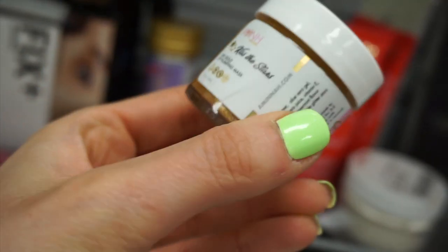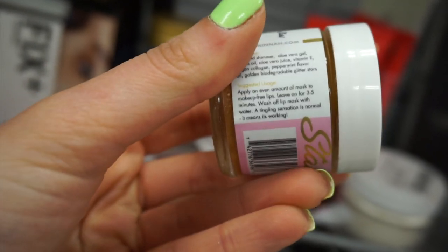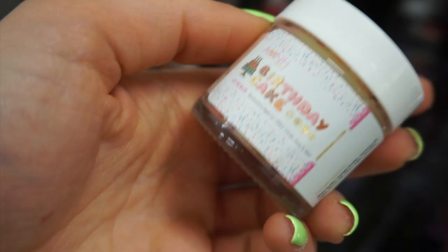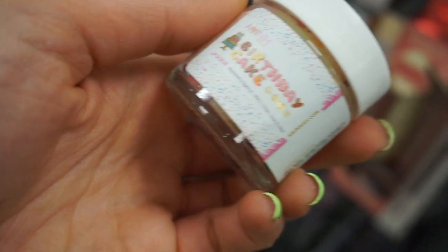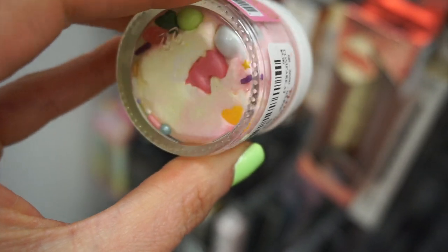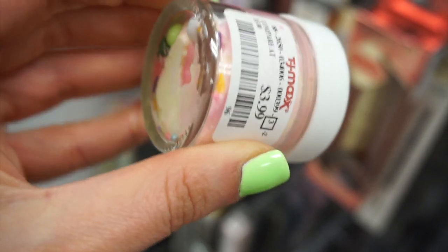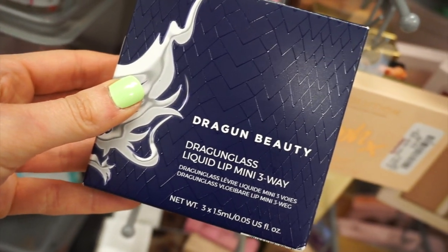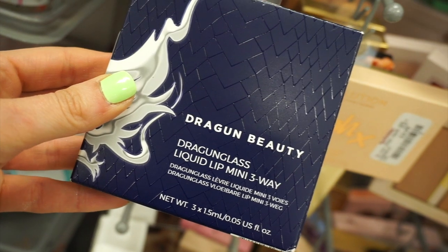This is the Kiss the Stars lip mask, and it has little gold glitter and stars in it. This is also a dupe for Truly. It's AMNH Birthday Cake Lip Scrub for $3.99. And wait till you guys see this. There's little sprinkles on the bottom for show. So stinking cute. That's definitely something that I want to pick up. Dragon Beauty Dragon Glass Liquid Lip Set.